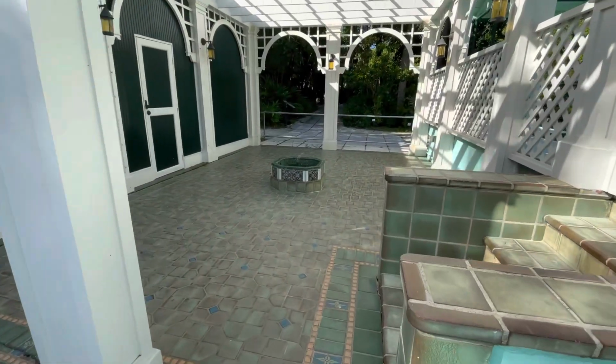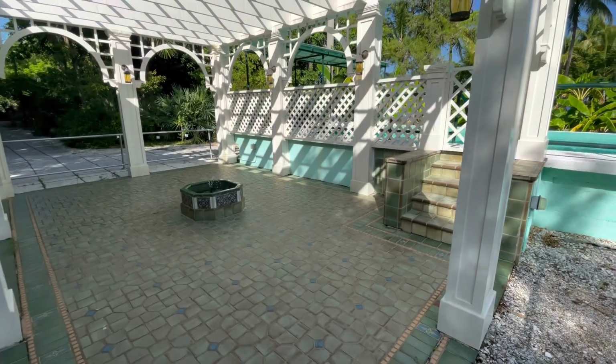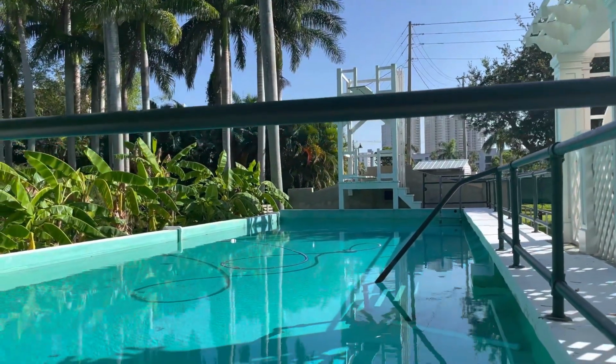But there's a patio in front of it that Mina called her tea room, and on this patio is where she would entertain many of her friends. And this was the first residential pool in all of Fort Myers.